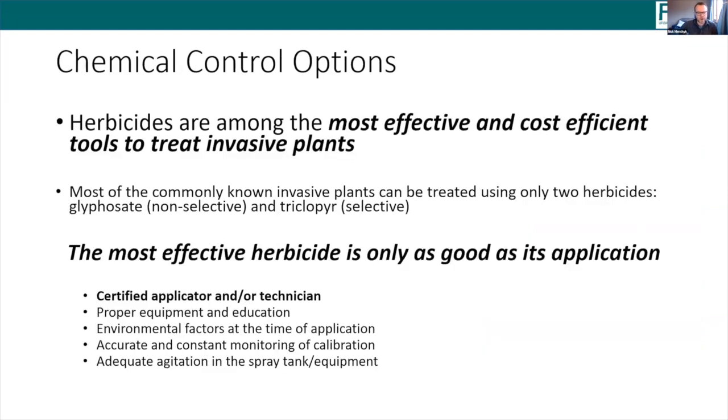Switching gears here, I've got about 10 slides left, so we should have enough time. I'll keep moving. Chemical control options. They're effective tools. They're only as good as the person applying them. They're only as good as the person that is identifying the weed or the invasive, using the equipment that's properly calibrated. You can see all those things that are down there.